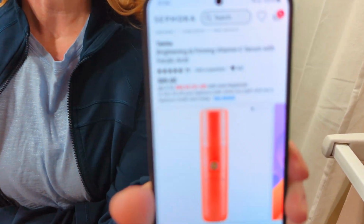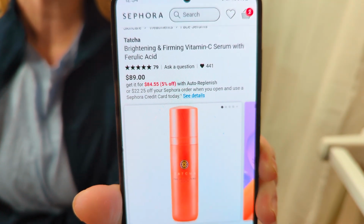So, okay. So, first one, 89 bucks. Tatcha Brightening and Firming Vitamin C Serum. There's not a lot of vitamin C in this one. The packaging is beautiful, though. Firming Vitamin C Serum with Ferulic acid. That packaging, it's beautiful. Well, I mean, let's be honest. It looks nice. It makes me want to buy it.